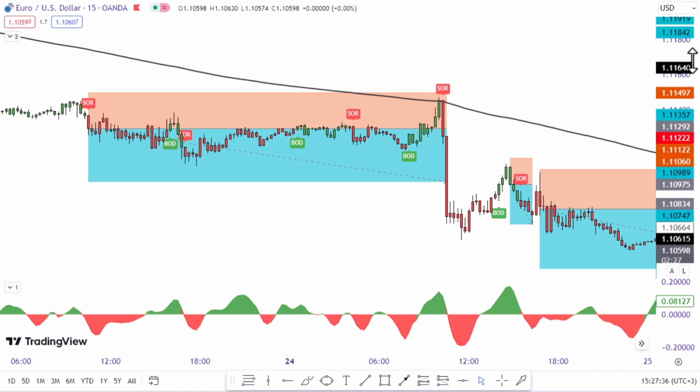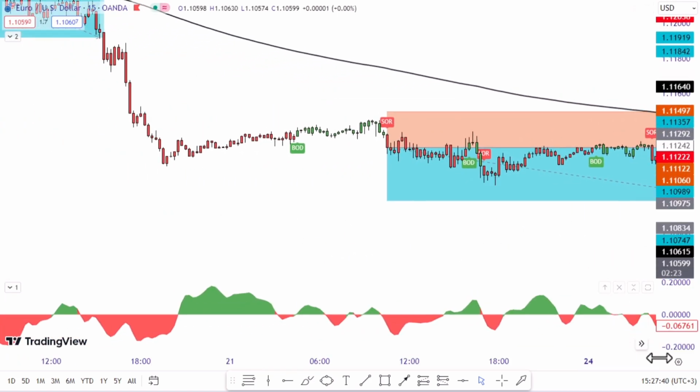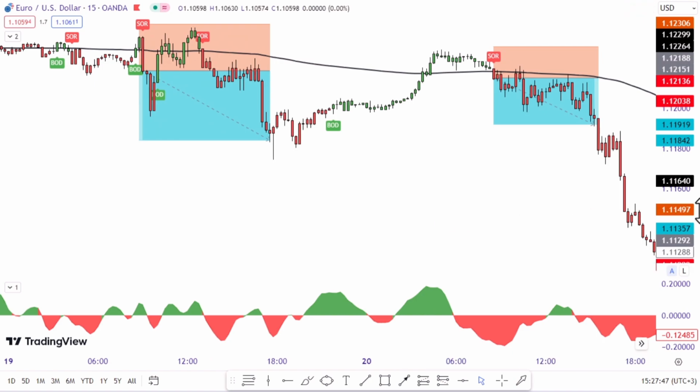This method is a gem for Forex, cryptocurrency, stocks, or any other market with high liquidity. It works like a charm on shorter time frames like 1 minute, 5 minutes, 15 minutes, but you can try that on any other time frame as well.